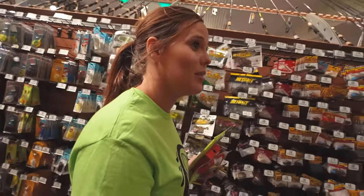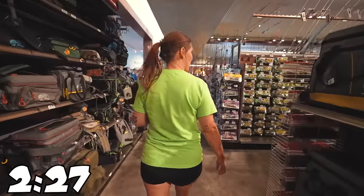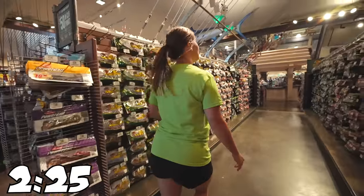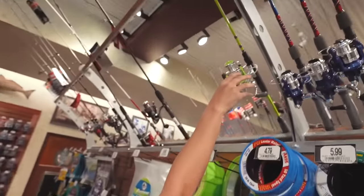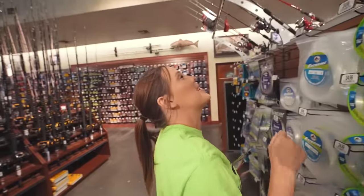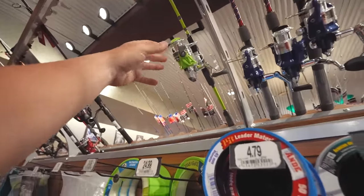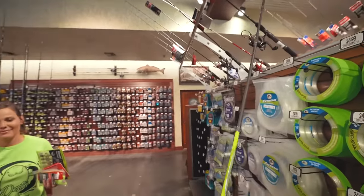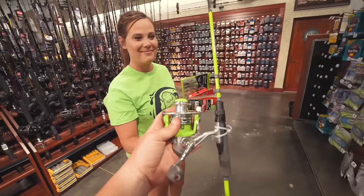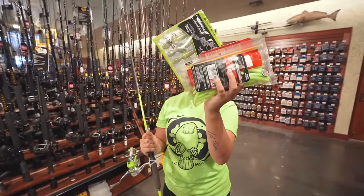Now I need a pole and a reel. You are on a mission. I am. I only got 5 minutes. Boom, I got it, but I can't get you that. You can't reach it? No. It's a little tall. This is the one you want? Yeah. That's very green. Oh, I just hit the roof. Oh gosh, that's very, very green. I love it. It's pretty. I got all the pretty stuff.